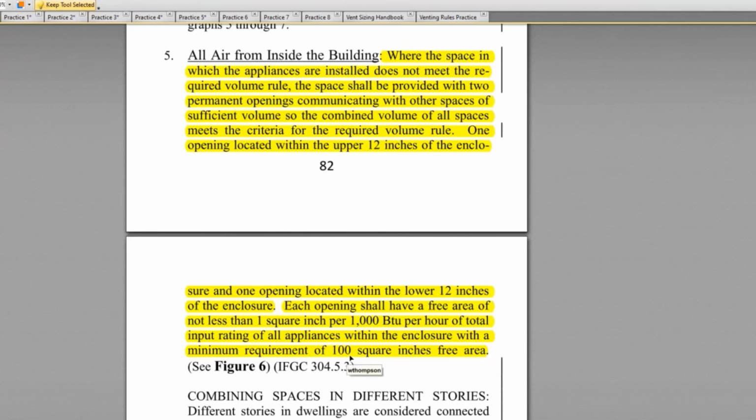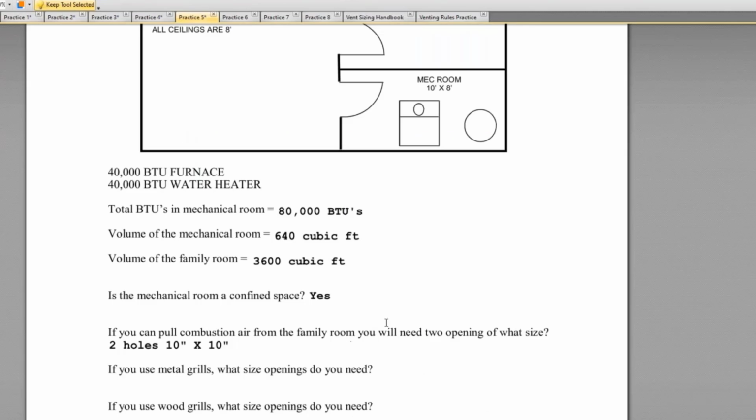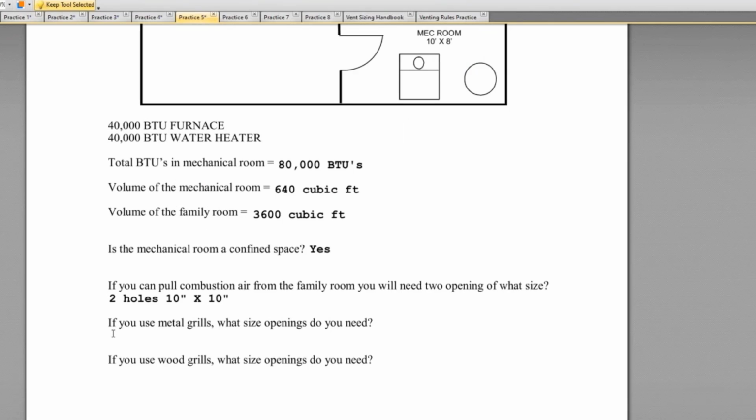Even though your calculations are spot on, you got it right, the code says they must be a minimum. It can never be less than 100 square inches, okay? You're going to see that on the real test a couple of times. They try to trick you up there, so you need to make sure you remember that code. That's very important. Okay, let's go ahead down to the next one.